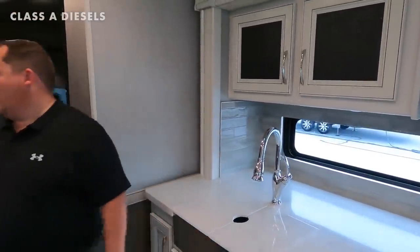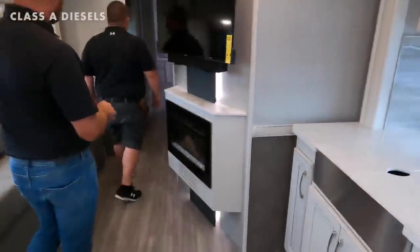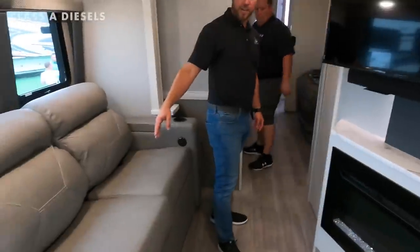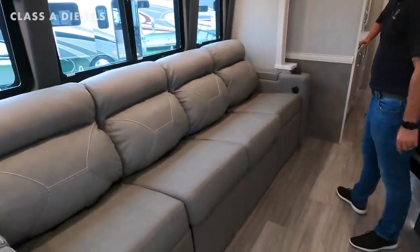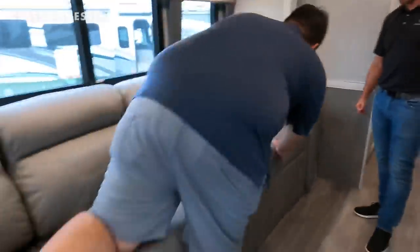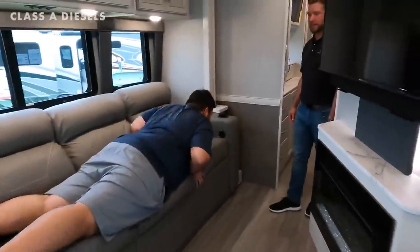Again, complete flat floor. It's a 36-foot floor plan with a full flat floor. It's amazing. It has a 111-inch, I believe, sofa, and two recliners on the backside over here. Will, lay down on this sofa. This is amazing. That's bigger than a king bed. Yeah, seriously. Look at that. That's awesome.